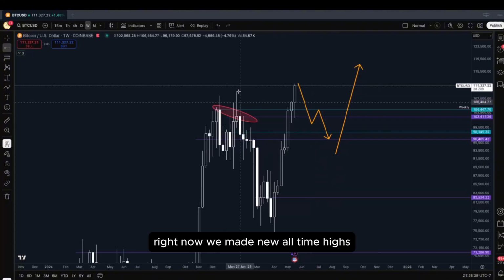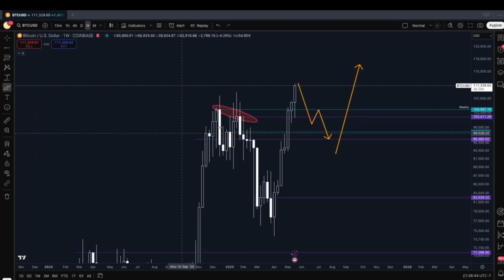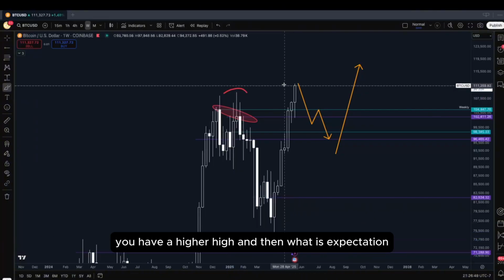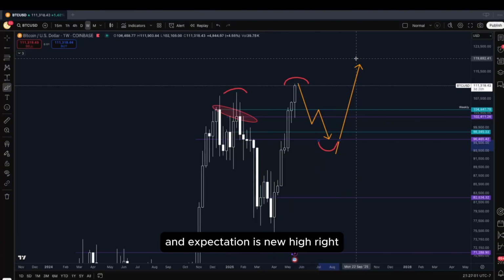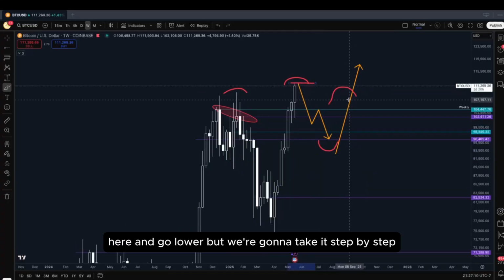Right now we made new all-time highs. So basically what has happened is you have a high, you have a low, you have a higher high, and then what is the expectation if you're going to be trending up? It's going to be a higher low relative to this low here, right? And the expectation is a new high, right? That's the expectation. Yes, we could always make a lower high relative to here and go lower, but we're going to take it step by step.